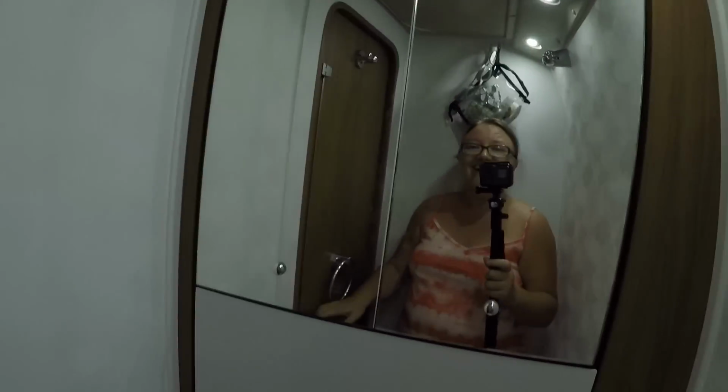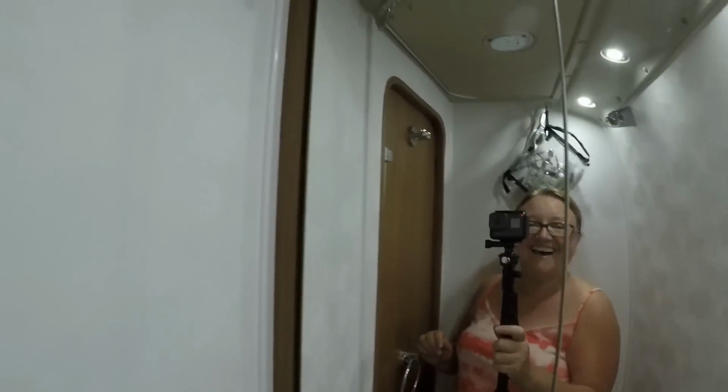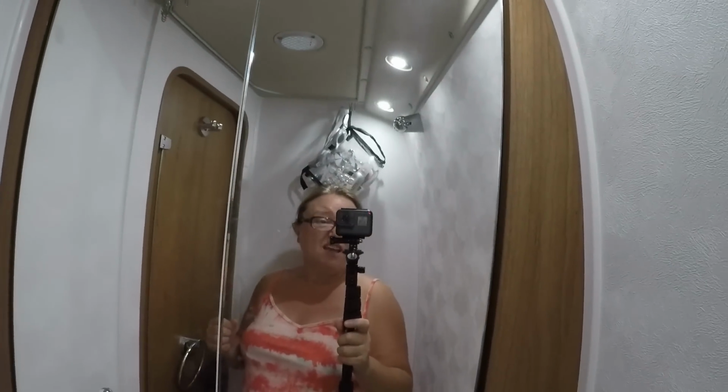I can stand up in here. There you go. There's a bathtub, and it's so dark once you come in and close the door. There you go. I can turn around in here, no problem. But then I am only little. Bernie would struggle to have a shower in here, but I could manage.